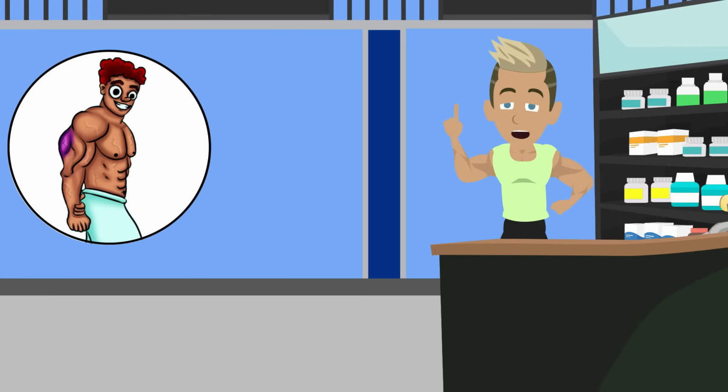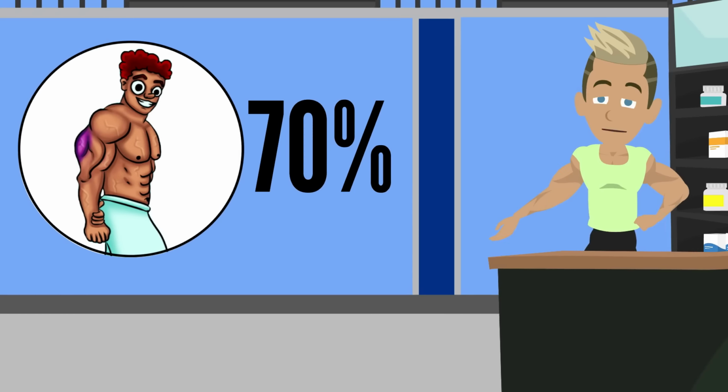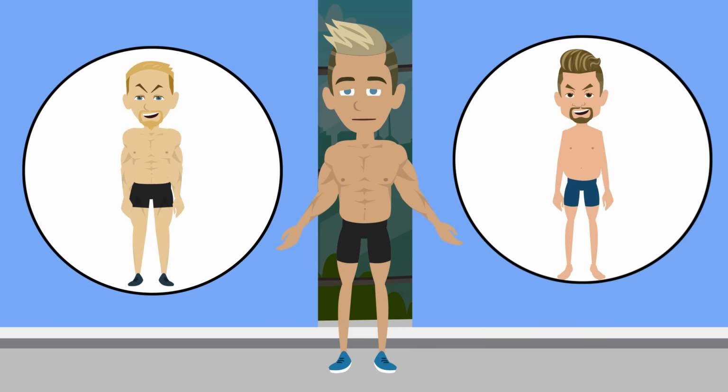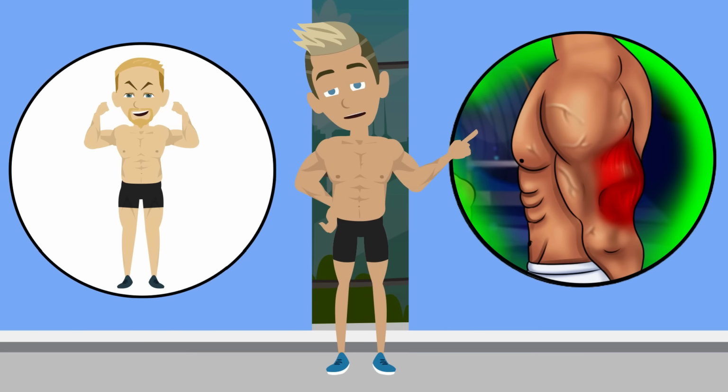Did you know your triceps make up roughly 70% of your arm size? That's right. The muscle everyone treats like an accessory is literally the difference between looking average and looking jacked. Everyone's chasing peak biceps, but real arm mass lives in the back of your arm.